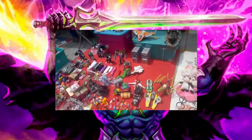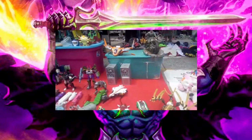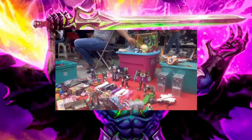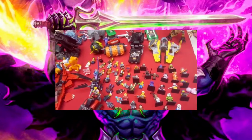Alright, what we have here is more of the typical stands that people put up. As you can see, that doesn't mean that it is quality. We see a lot of Lego here. This is a Mega Construx Lego building blocks stand, I guess. But he has quite a bit of stuff, from minifigures to complete dioramas. We can see Halo there.